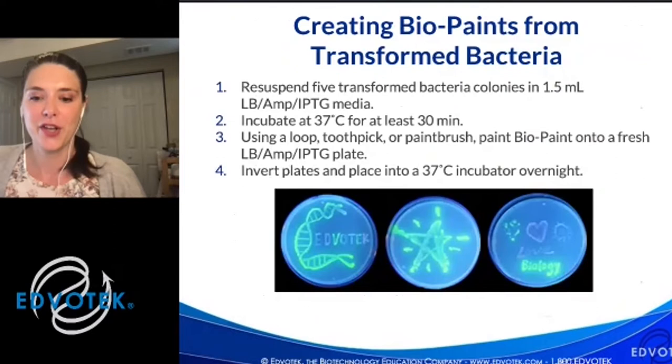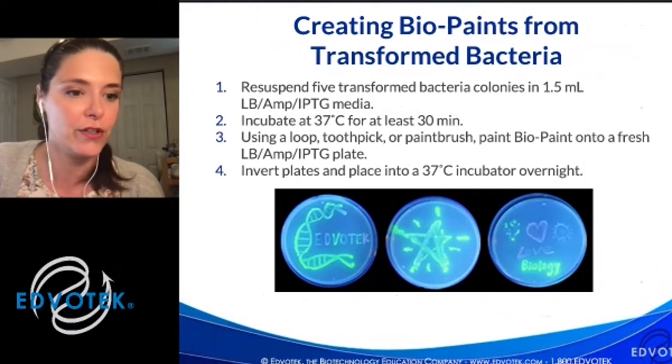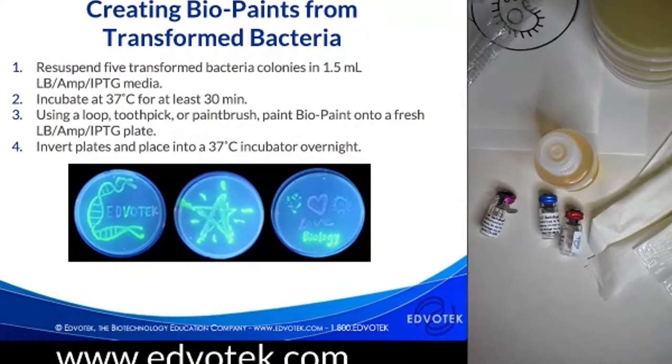So let me switch over to my hands camera so that you can see what I'm doing. There's a couple ways that we recommend creating biopaints from transformed bacteria. While I'm getting my gloves on, safety first. These are all E. coli, K12 derivatives, so they are safe, but we always want to practice safe science. So gloves. I always tell people, you don't want to eat it, you don't want to drink it, you don't want to rub it in your eyes. But if you're teaching or doing outreach, you're probably already using E. coli in some regards in your classroom.